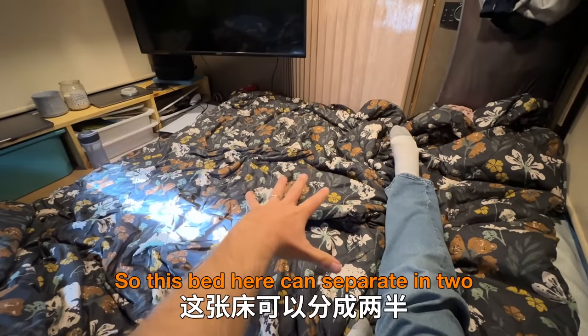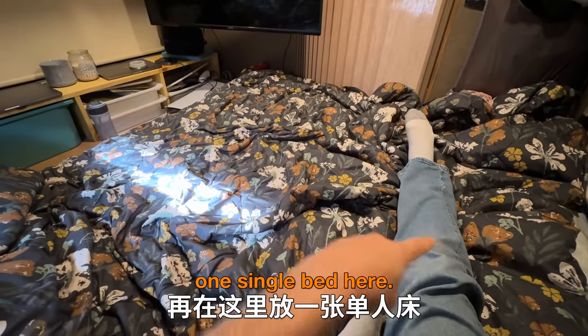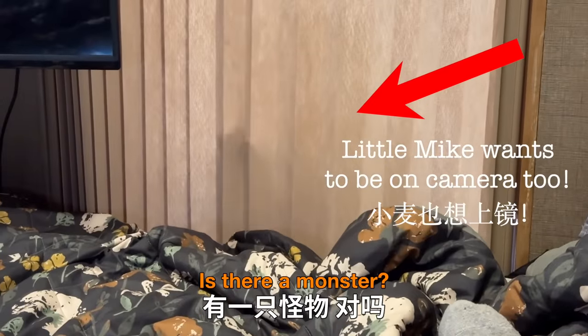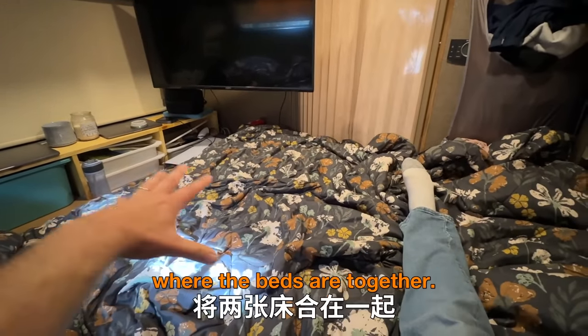So this bed here can separate in two, and you can do one single bed there, one single bed here, and this area in the middle would be open to walk through, but we chose the other formation. What's going on out there? Is there a monster? You just can't get full privacy. But anyway, we opted for the second layout where the beds are together.